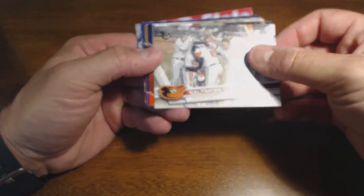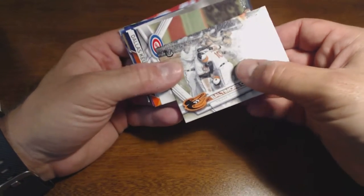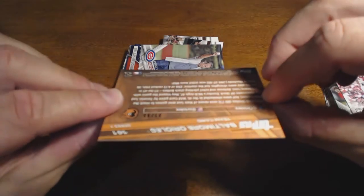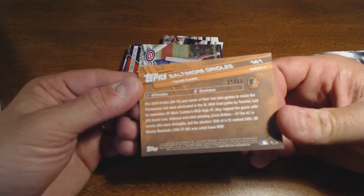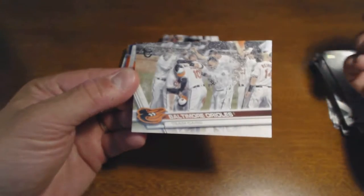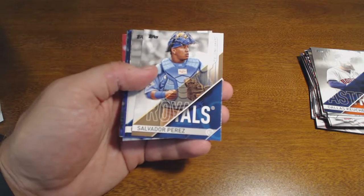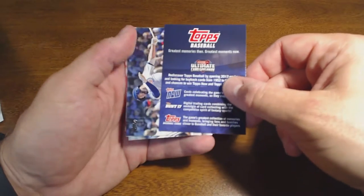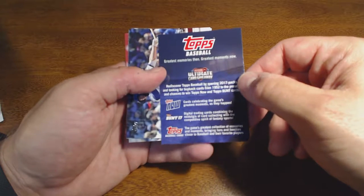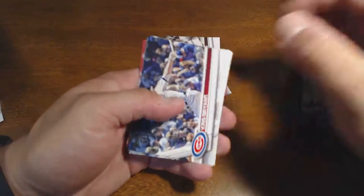Okay. Baltimore Orioles team card. Oh, actually, this is the Topps throwback, so this is the thick cardboard stock here, numbered to 99, Baltimore Orioles team card, numbered to 99. John Lovitz, Dallas Keuchel. It's an MVP. Fielding Award, Salvador Perez, Rick Porcello, Mark Trumbo. You got one of these scratch-offs. I actually won a Topps Now card with this, the Houston Astros team card. There was only like 200 made, so that's on its way.